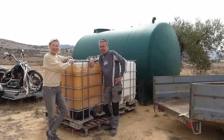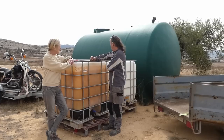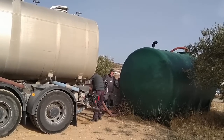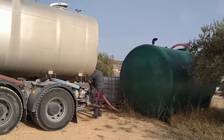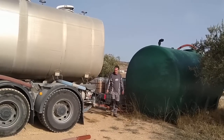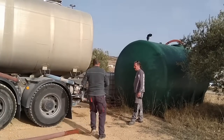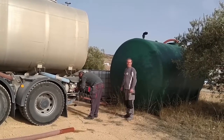They're in, ready for our delivery. Yeah, so. It's coming in a little bit. So we've got 19,000 litres in there now, 1,000 in each of these, 21,000, won't need to lose any. So another good job, well done. Start the generator.